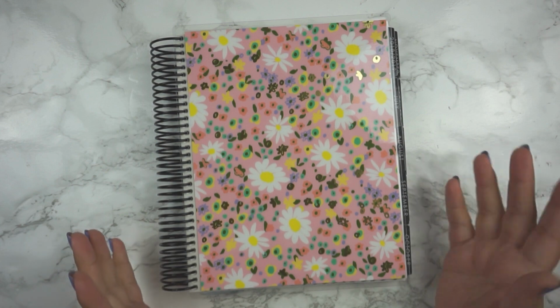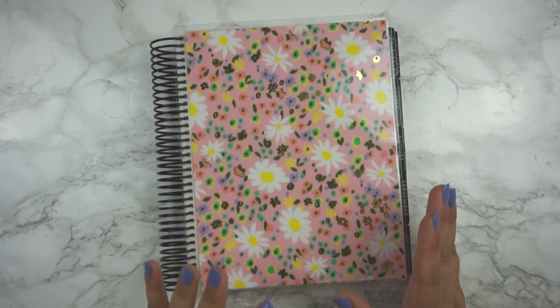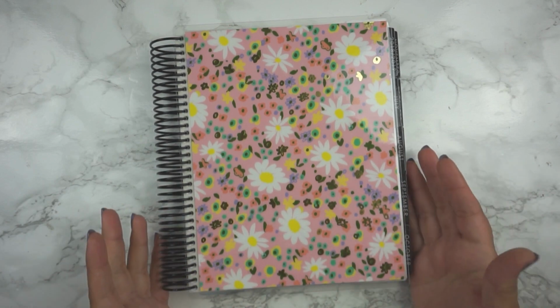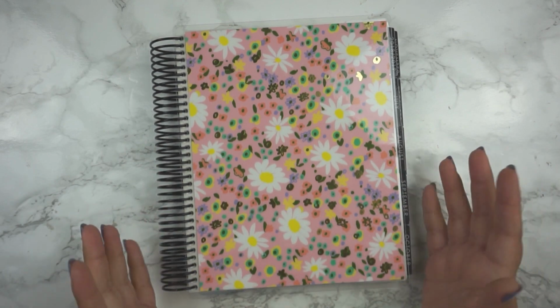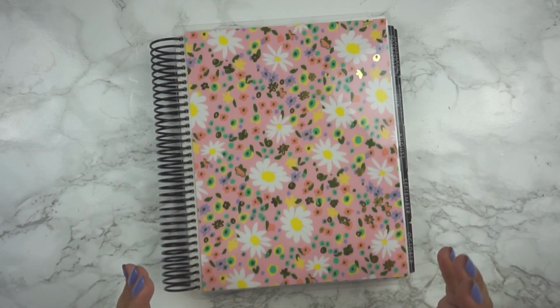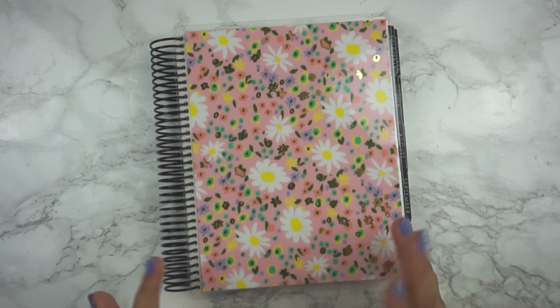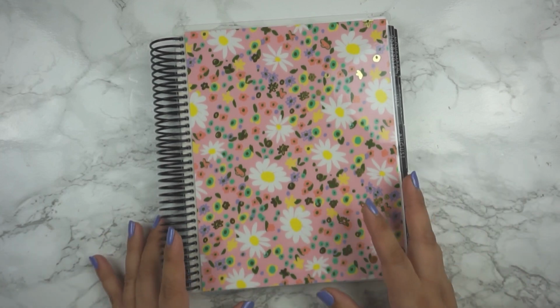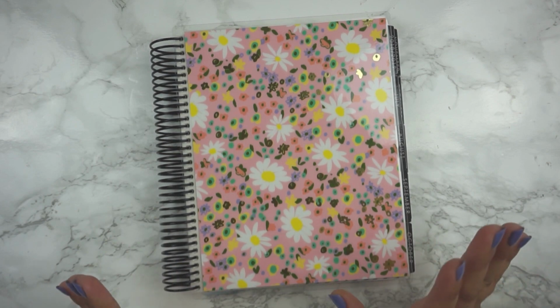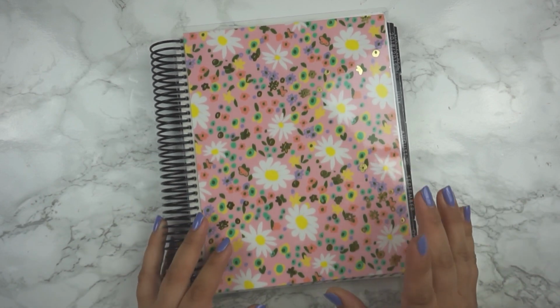I've actually never owned a horizontal. I did look at the hourly. I'm sure y'all have seen peeks of that, but they really didn't make very many changes to either this layout or the hourly. I do typically use an hourly as my pre-planner, but I'm not going to be purchasing it, at least for now. Never say never, right? But for now, I don't think I'm going to be purchasing the Erin Condren.